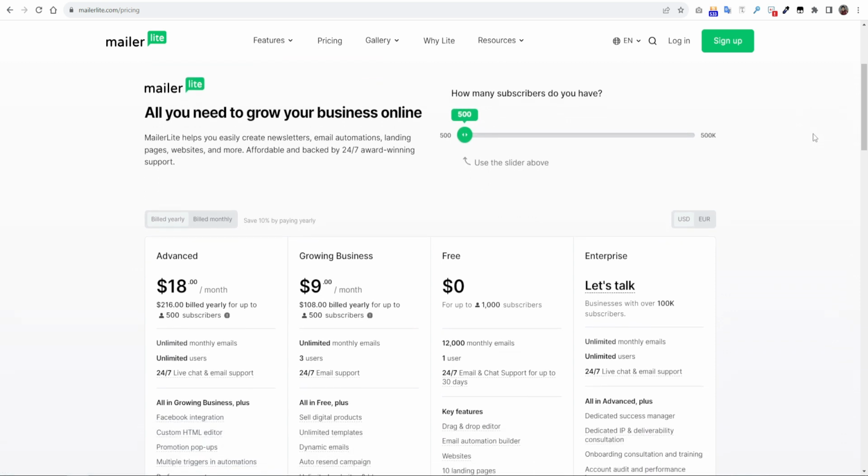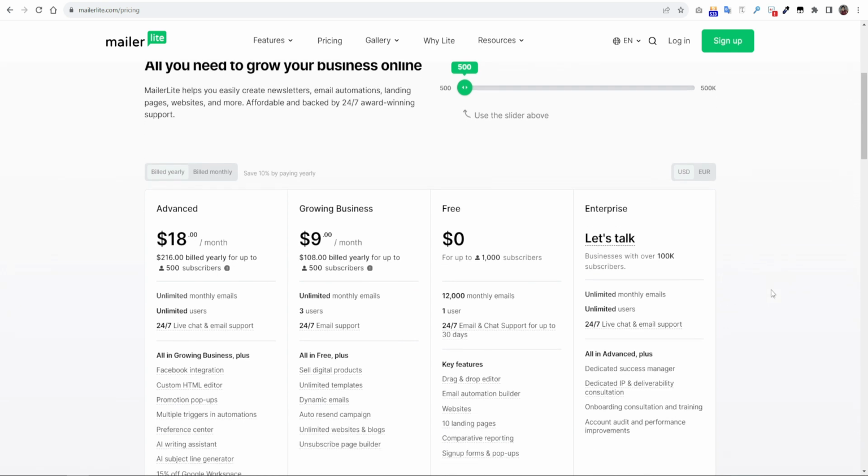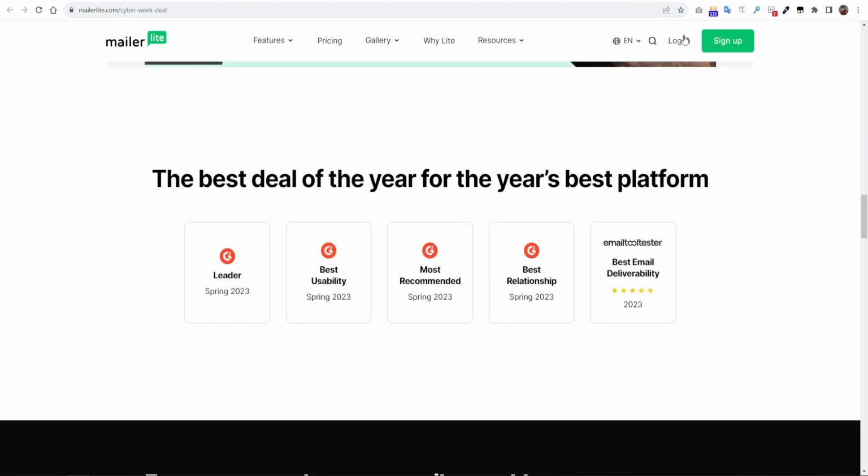You can see different pricing plans on MailerLite. It offers a free plan as well, so you can try this free plan. If it works fine for you, then you can go with the paid plan. The growing business plan starts at $9 per month, and the advanced plan starts at $18 per month if you go with the yearly plan.